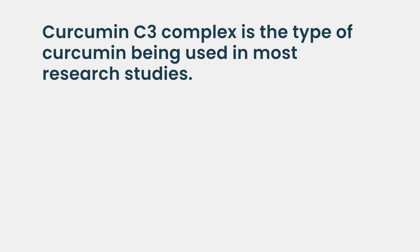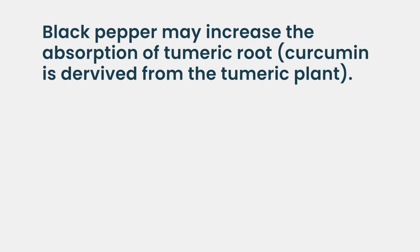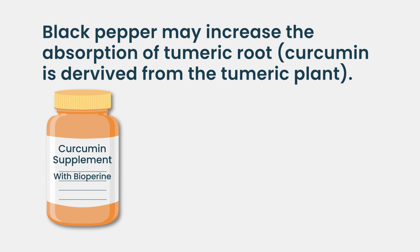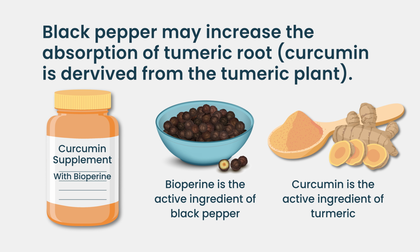What we do know also, with advances in curcumin preparations, is that curcumin C3 complex is the one that they used in that study, and it's also the one that we are using in our study, but it can be combined with black pepper for increased absorption. So eating turmeric root with black pepper is supposed to enhance absorption of turmeric. Many of these supplements, you will see, say curcumin with bioperine, and bioperine is the active ingredient from black pepper, where curcumin is the active ingredient from turmeric, and that enhances absorption very significantly.